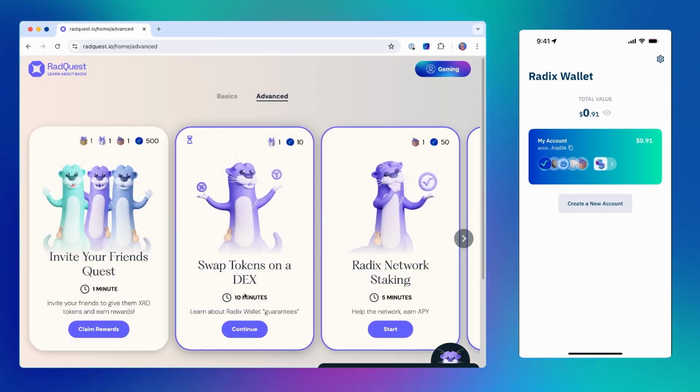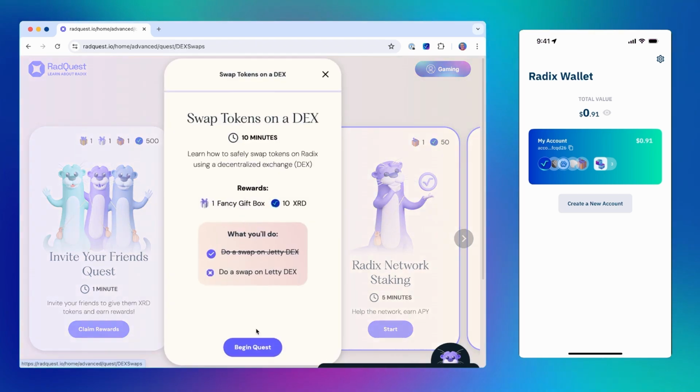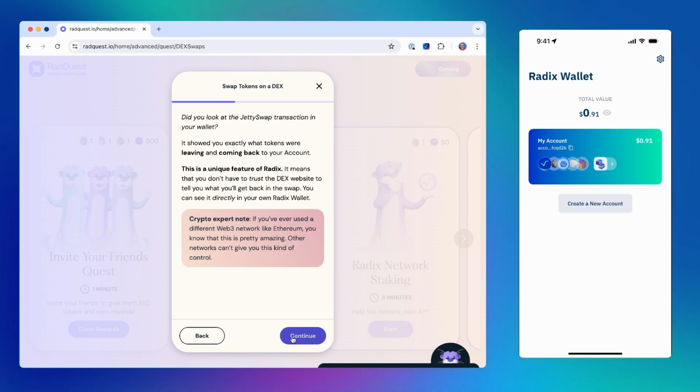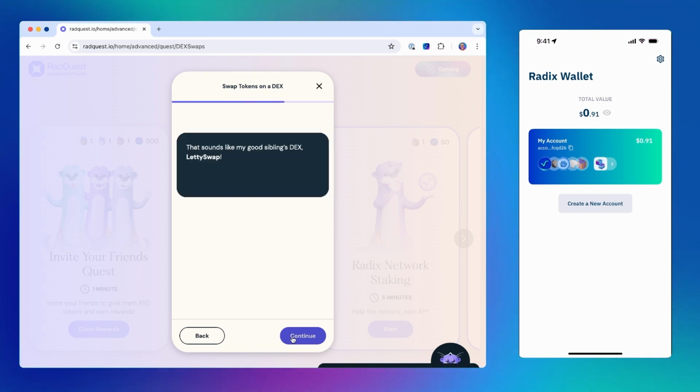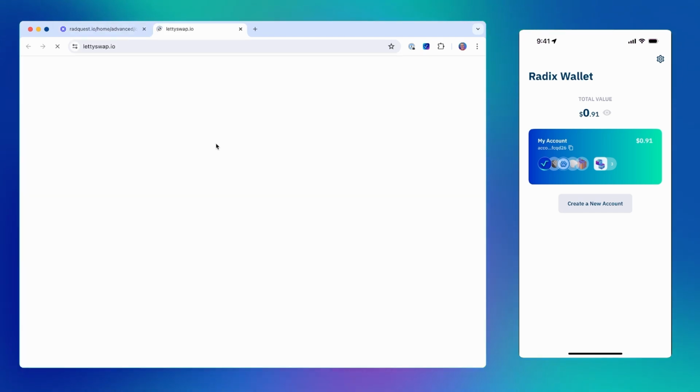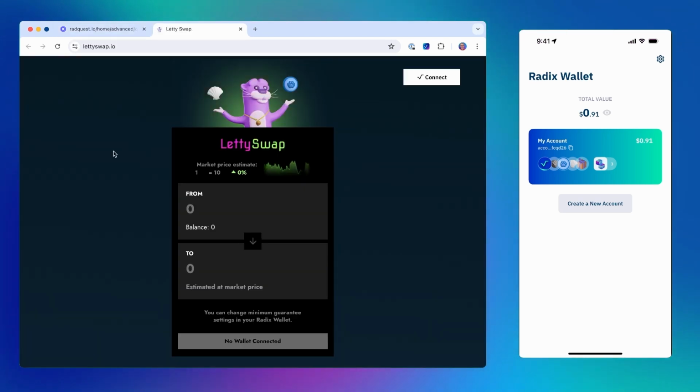We've got our DEX quest. So this is teaching people that have never used a DEX before, or maybe people have just never experienced using a DEX on Radix. Shows you what that experience is like. So for example, you might go through and use a little toy DEX that we've created here. We've got a couple of these. One of them is called Letty Swap. Letty Swap is kind of simulating what a very volatile DEX might look like. So the price of clams, the otter coin, is constantly going up and down.